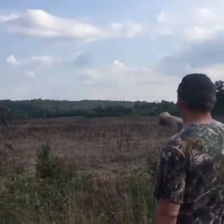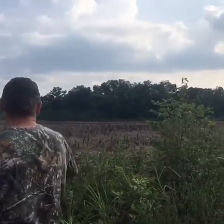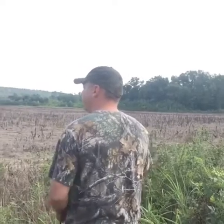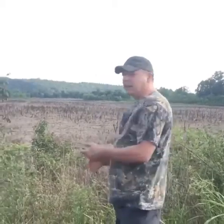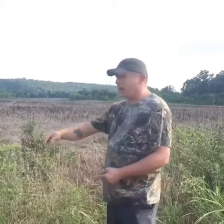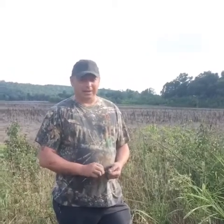There'll be acorns still. These woods over here to our right. There'll be acorns in there, and deer's still going to use this. And don't overlook stuff like this. Just because there ain't no corn there, or there isn't any beans, it doesn't mean there ain't any deer. Deer will eat on this stuff. They'll eat briars. I mean, they're about like a goat. They'll eat just about anything.